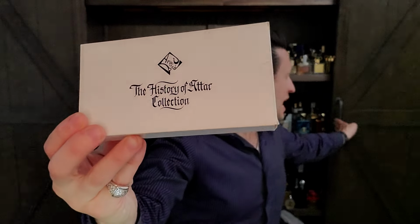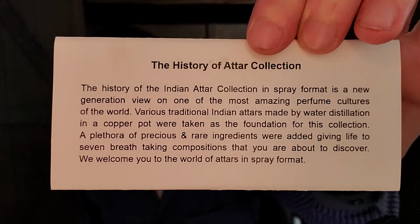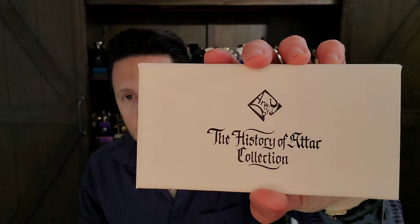But many of them I did not review. The actual fragrances don't have individual reviews on the channel for whatever reason. I didn't buy any bottles from the set either, but if you really twisted my arm, these are the spray format, but the idea was the same: bringing back these traditional Indian style distillations. I think Beauty and the Beast would be the one that I would probably buy. I would love a bottle just because I've been such an oud head lately. But I remember really liking Al Majmua. That's a fantastic Chypre fragrance. But go watch my live stream if you want more detail on the history of Attar collection.